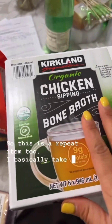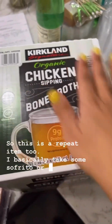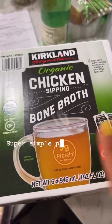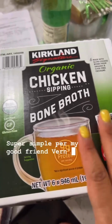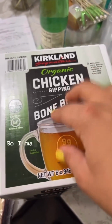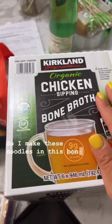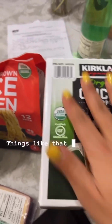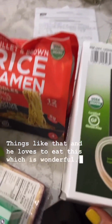I basically take some sofrito or a little bit of cilantro and onion or something like that. Super simple per my good friend Vern's recommendation, who is an Ayurvedic health coach. So I make these noodles in this bone broth with some turmeric, some cilantro, some sweet onion, things like that. And he loves to eat this, which is wonderful.